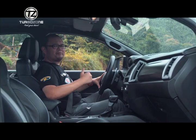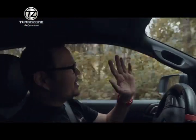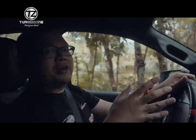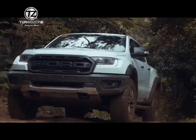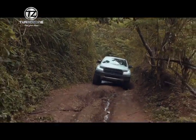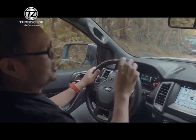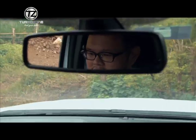See how they perform. Hi guys, this is Bochi Santos. You guys are watching Turbozone, and right now it is pretty intense. I've been in the Ranger Raptor for 10 minutes, and I've gone through probably the most difficult off-road terrain I've ever been. Car was sliding left and right, but you know what? The Raptor had far more talent than I did. I just have to say, this thing just really saves me.